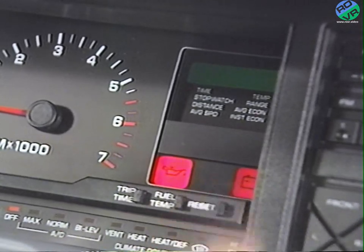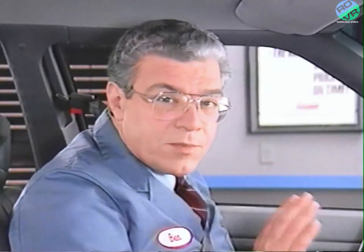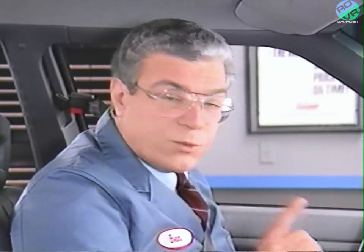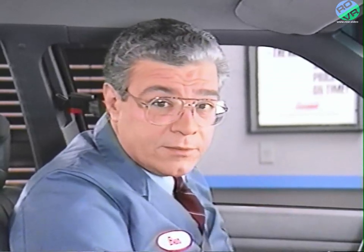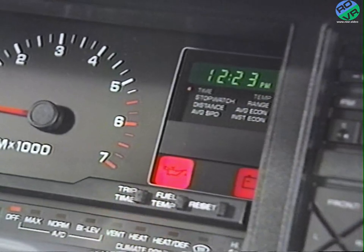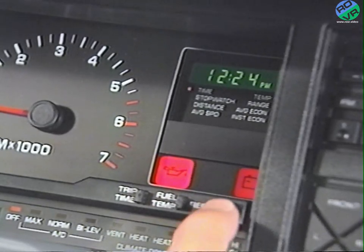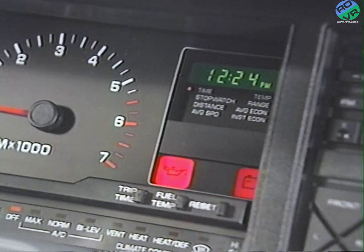To set the time, you first press the reset switch to enter the time setting mode. You'll notice that the display flashes while you are setting the time. And remember, the reset switch only resets what display is showing. To advance the hours digit, you press the trip time switch. And to set the minutes, you press the fuel temp switch. Set the program time by pressing the reset switch once more.